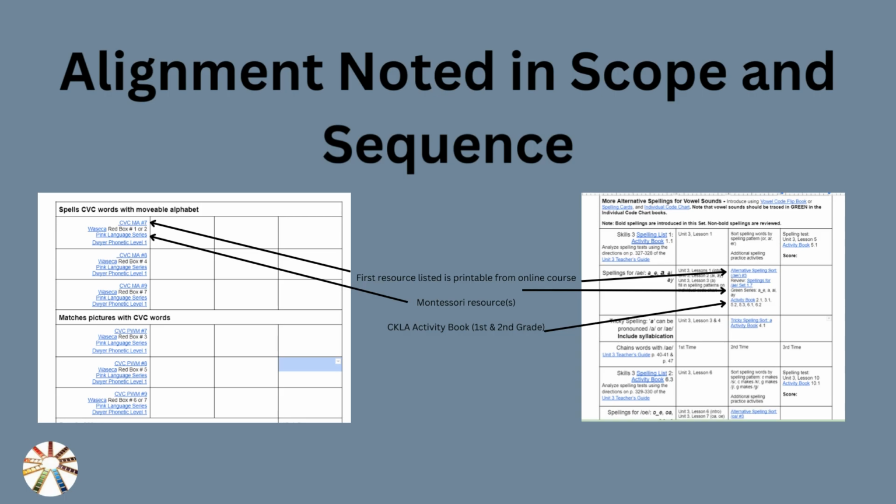Although multiple materials may be included for one skill, this does not mean that children need to complete all of the activities. We wanted to provide options so that you can make decisions based on what you have in your environment and the needs of your children. Before printing resources from the online course, we recommend examining your environment to see what you already have, and then supplementing as needed with the resources from the online platform.